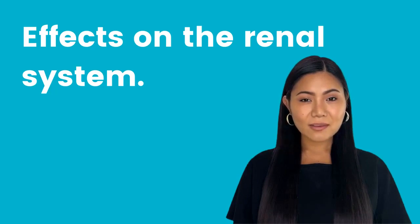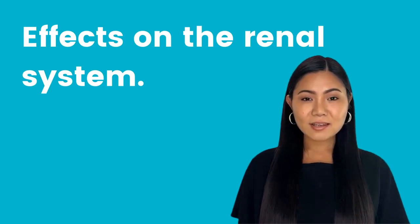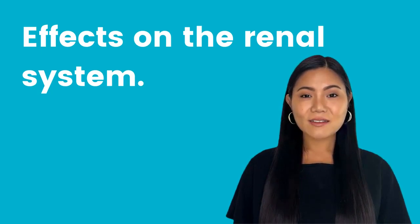Renal blood flow. Anesthetics can influence renal blood flow. Inhalation anesthetics, such as isoflurane and sevoflurane, typically cause a reduction in renal blood flow, which can affect the kidney's ability to filter blood and regulate fluid and electrolyte balance. This effect is often reversible upon awakening from anesthesia.